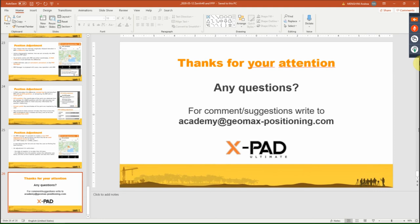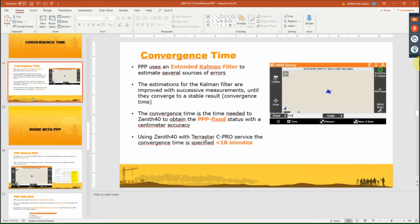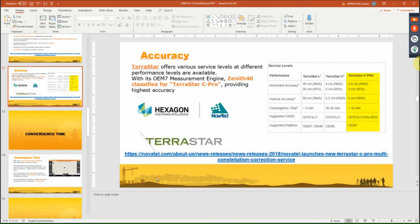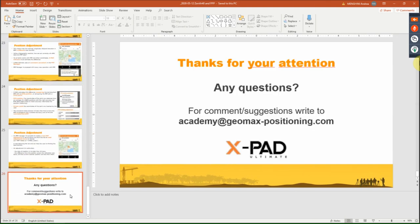Of course, if you want to check on your own, you can check directly from the TerraStar, from the NovAtel website, and then directly the TerraStar solution and see the TerraStar C-PRO service. So from the website you can also get some more information about this service. But of course, I will put you in contact with our dealer. If you have more questions, I'm at your disposal. Otherwise, as I told you, you can write to our Academy email.